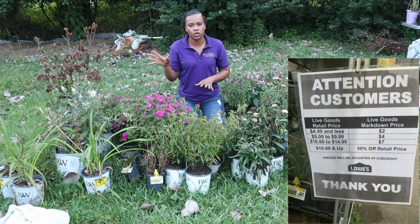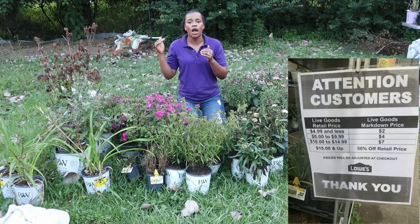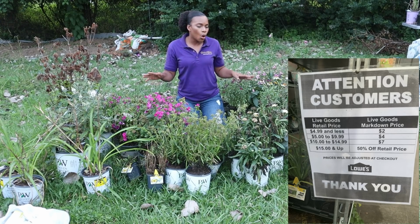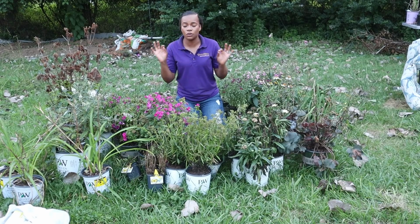So I'm going to put a picture on the screen to show you guys what their new tier system is for the price point, so you already know what to look for when you go. Also, when you go to the store, do not look for the yellow sticker on these plants anymore. They do not do that anymore.